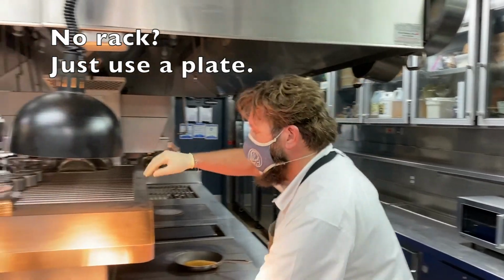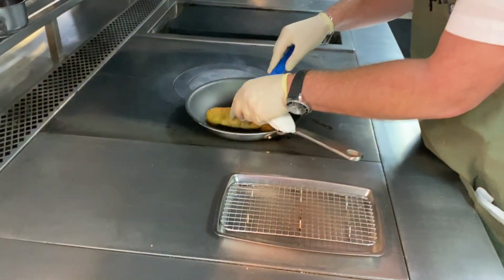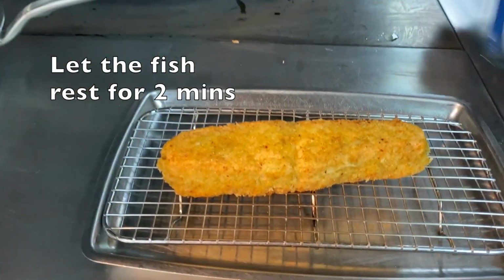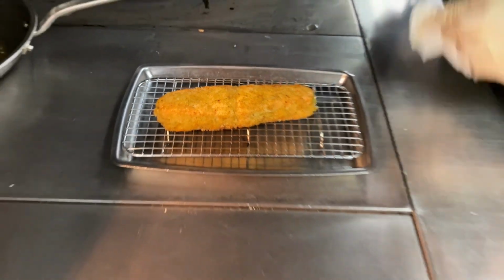If you don't have a rack, don't worry about it. You put it on there for 2 minutes to let the fish rest. The fish has also been through a lot. It needs a rest, okay? Let it rest. 2 minutes.